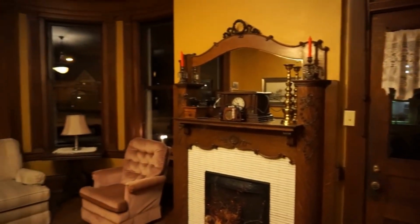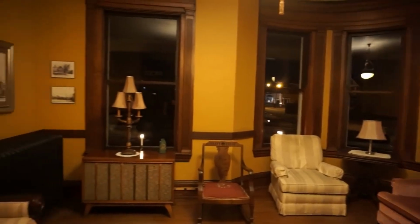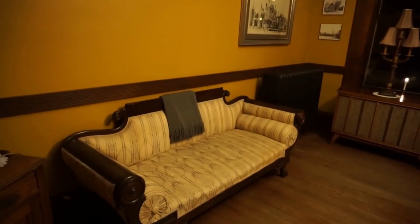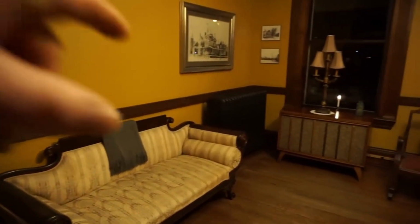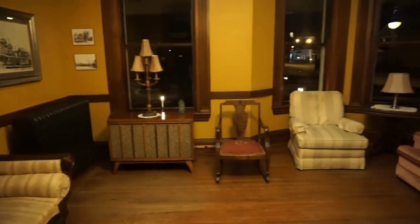So we'll start here. You hear the squeaky floors below me. This is the formal room. Now it's got a lot of original furniture still here. You see the radiator heaters, they still work. This house is still on the old boiler system.